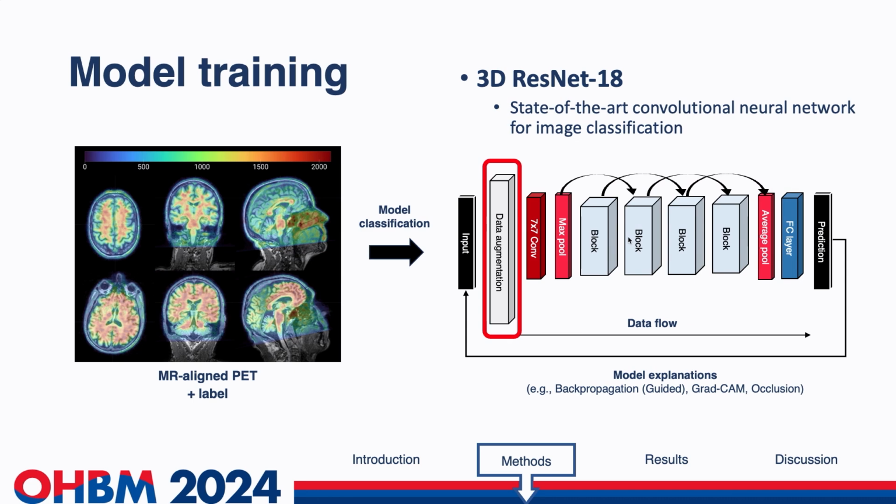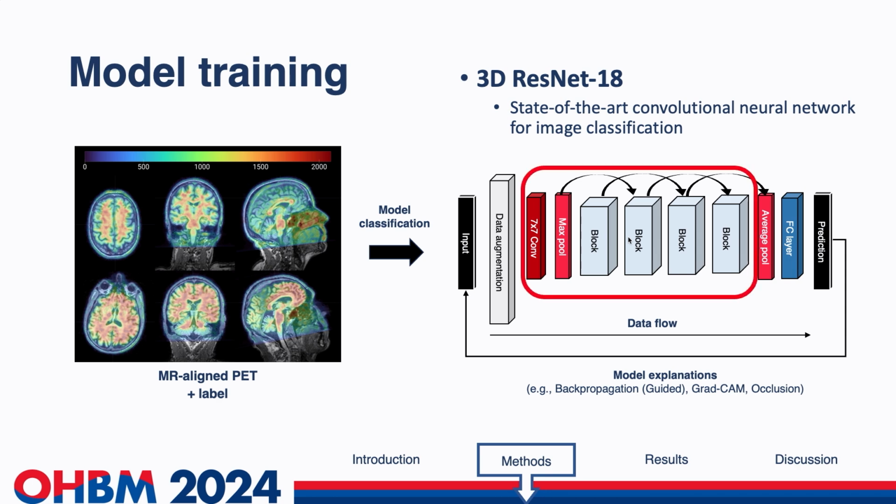So for this task, I simply trained a model to perform amyloid-PET positivity classification. In this case, I chose the state-of-the-art convolutional neural network, or ResNet. I applied data augmentation to overcome the differences in spatial orientation. And what we are interested in doing is trying to understand what is going on in this middle section and understand exactly what features are being used. Hopefully, it will be the signal.